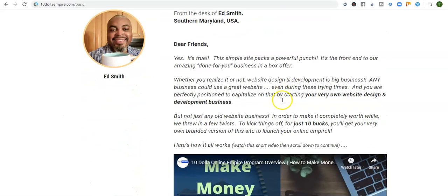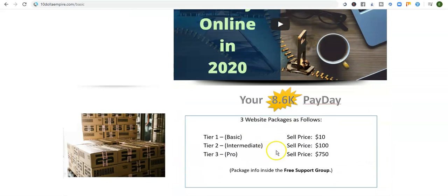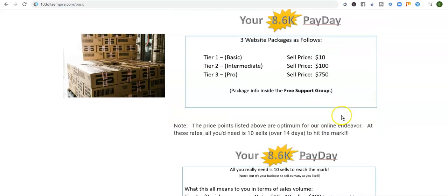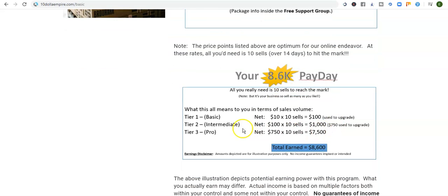Come to this page, read down. It explains how this all works. Watch this video. It explains in detail how this whole process works. You're going to be purchasing tier 1 and tier 2. The tier 1 site is 10. The tier 2 site is 100. All it takes is 10 sales to hit our goal, our target of 1,000. And that's explained down here. 10 sales at 10 bucks, 100 bucks. Use 100 bucks to purchase the intermediate tier 2. 10 sales at 100 bucks is 1,000 bucks. And the cool part is you already have a built-in customer base, because the 10 that bought the $10 site will be the same 10 that buys a $100 site. So easy peasy, $1,000 in your pocket.